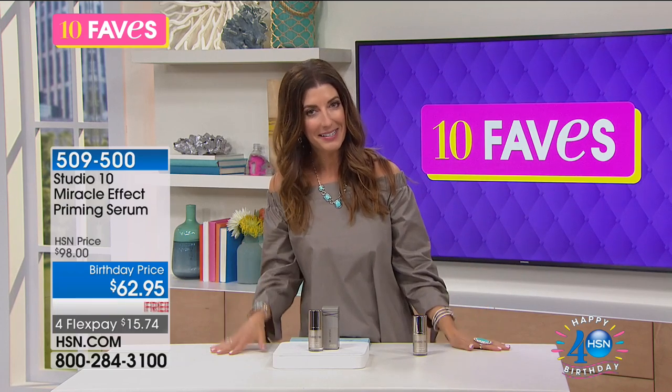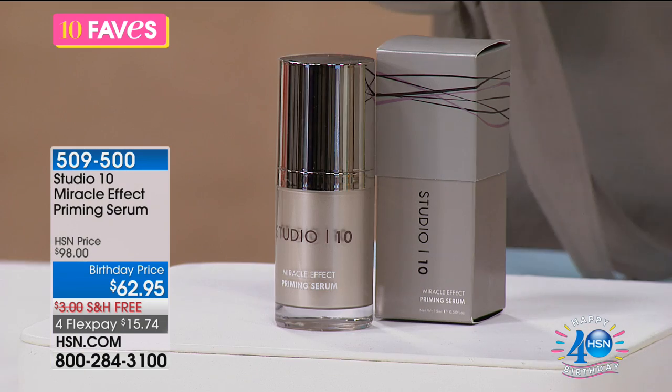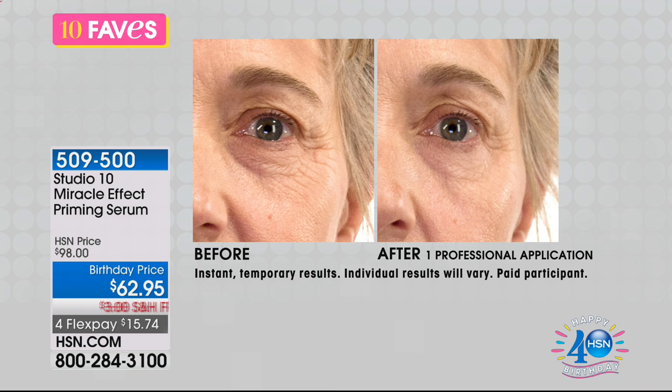I'm Sarah, this is 10 Faves, and this is a chance to dive into some of our top 10 items of the entire day. You get to sneak peek them here. We're going to talk about probably one of the most important ways to start a beauty routine, and that's with a great primer. And why not just wear a primer? Why not get a primer that has anti-aging properties built right in? So it's a primer, it's your anti-aging treatment all in one.